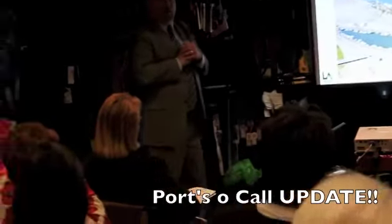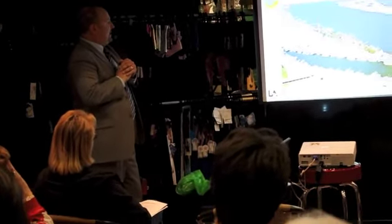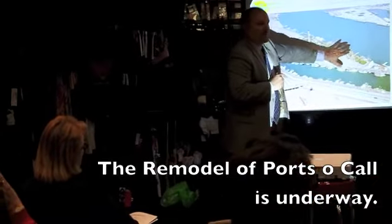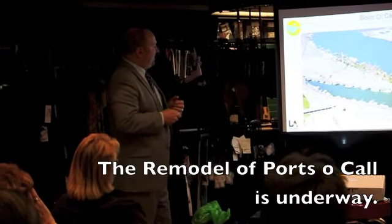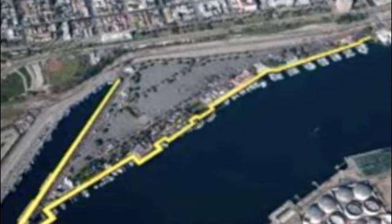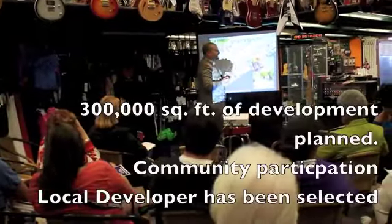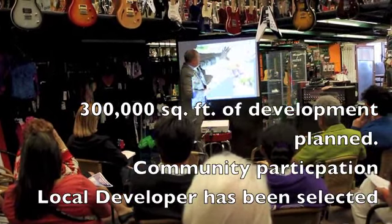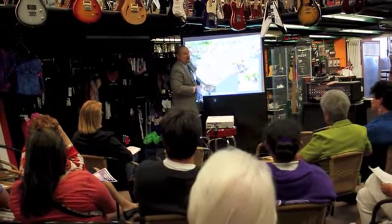A company called the LA Waterfront Alliance, that's two companies put together, the Ratkovich Company and Jericho Company. We have an exclusive negotiating contract with them right now. And the idea is to redo Ports of Call. They're getting some community input right now. They had one meeting already. And hopefully we'll see Ports of Call being redone in about a year or so. The plans allow 300,000 square feet of development. So the plans are to put the parking structures up here against the bluff and have this be the development side, with a walkway in the front here. Kind of a promenade.